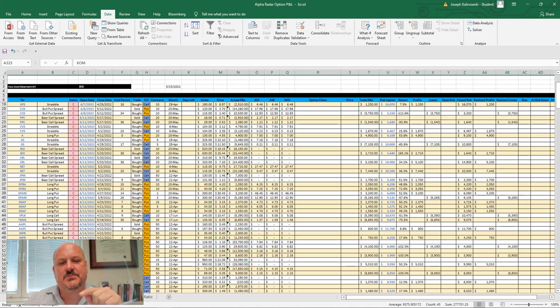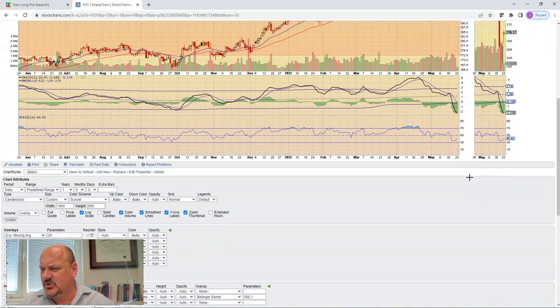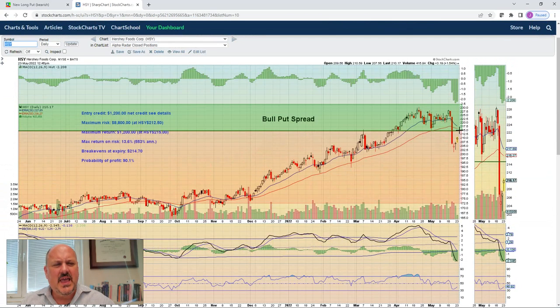Last Friday was options expiration. I had a whole bunch of spreads that were coming due. For the most part, all good, but I forgot one. So this is Hershey Foods, and I had this bull put spread on there. I wanted it to stay above that 214.70 number. And you can see on Wednesday, this thing completely collapsed. So what happened on Friday with options expiration, I lost all my money. It happens, but that's why we put the downside protection in there.